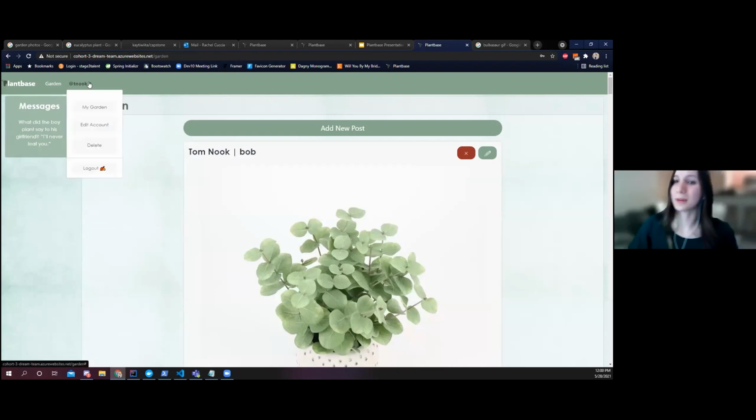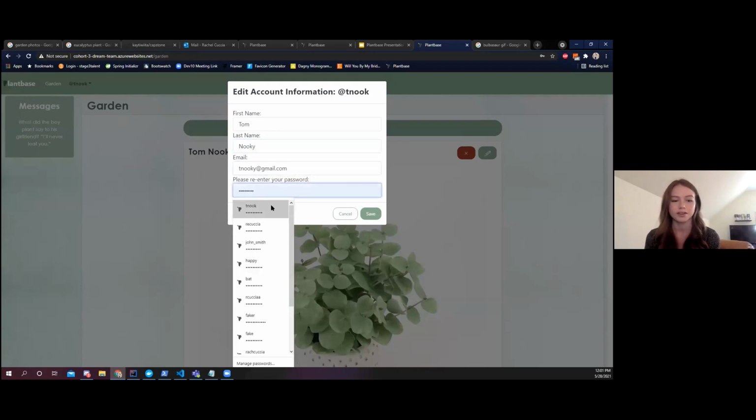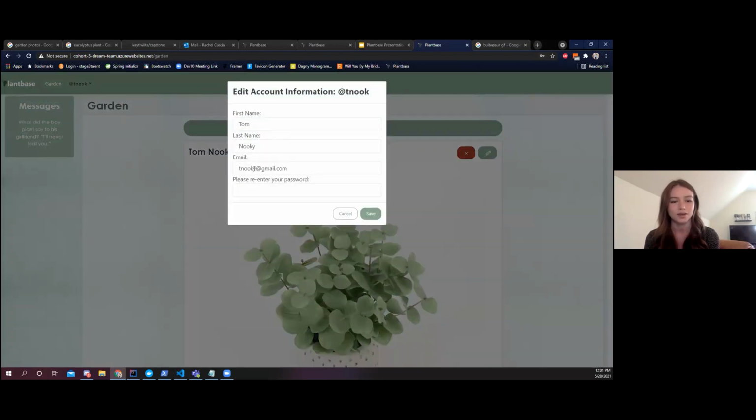And now we'll talk a little bit about the user's account with Ashley. Yeah, so from that user drop-down menu, you can see users are able to edit their account information. That information was provided from whenever they registered. You can either choose to change one field or all fields, and then we do require that the user re-enters their password. So whenever we go back, we can see that those changes were updated.